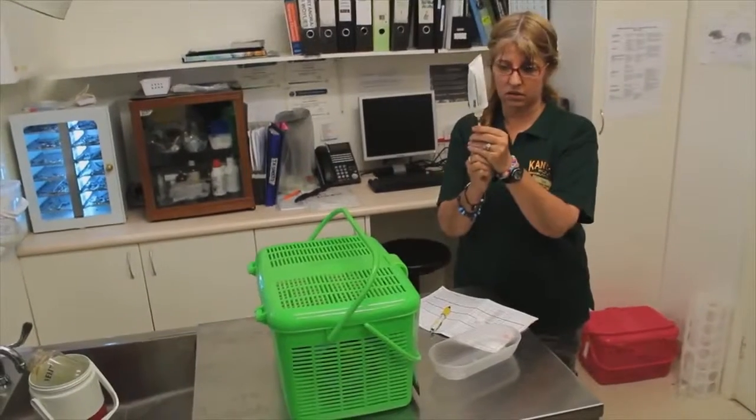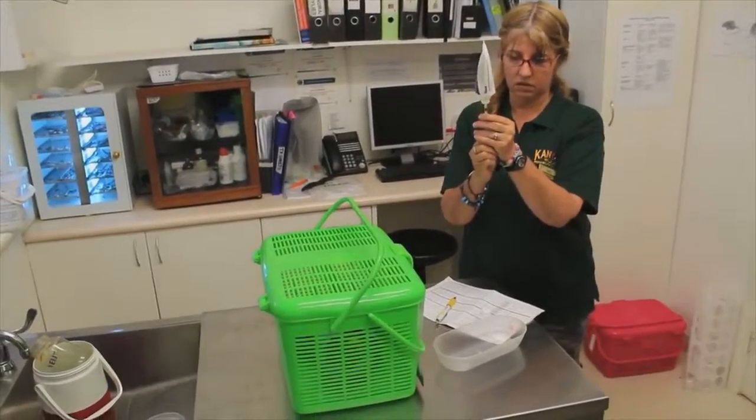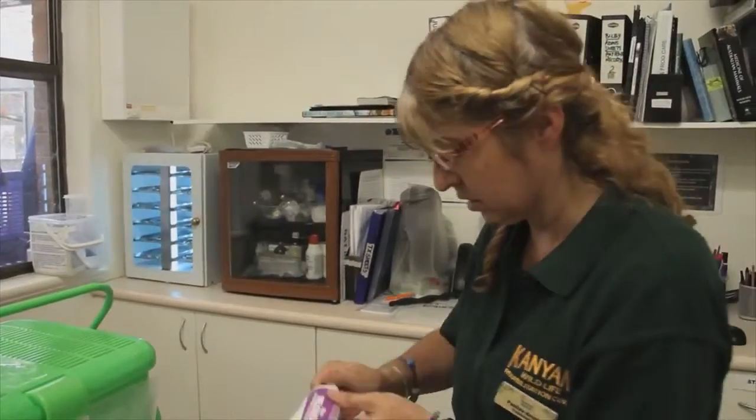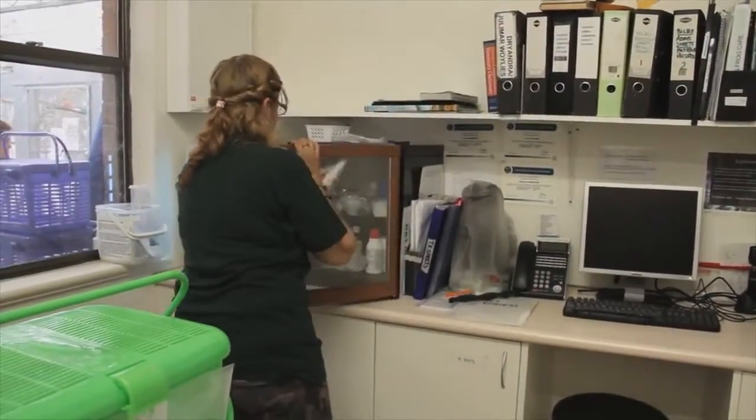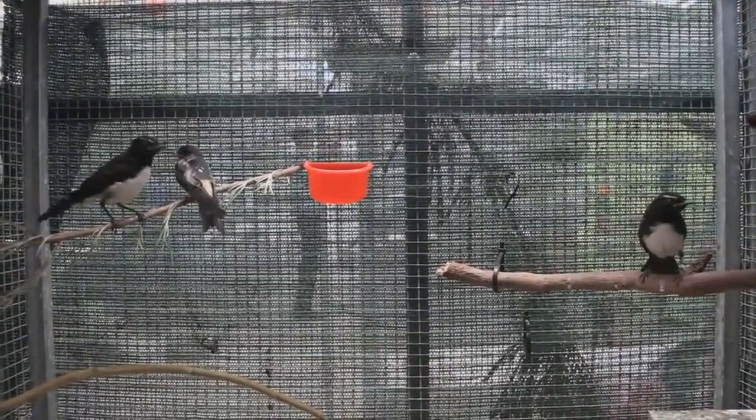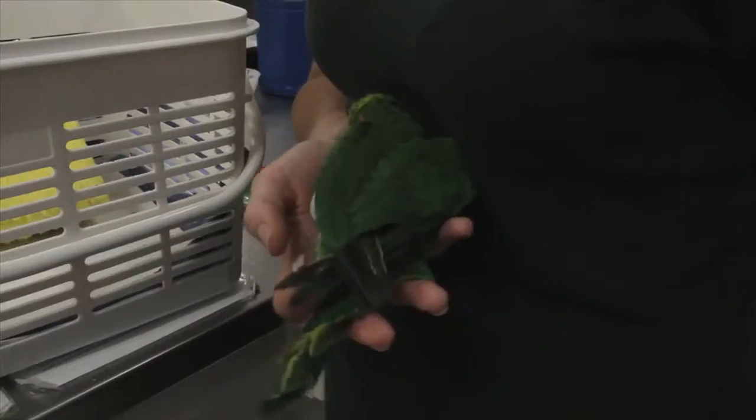The animals we get here at Kanyana come from a wide variety of places. For instance, in the local area, most of the animals will come from people's gardens or in the bush. By far, the most will come from either a motor vehicle accident or a dog or a cat attack. We also get quite a few animals that are fly in, fly out from mine sites. Usually they're birds or perhaps some mammals. And then we get a lot of birds that will be pets that people have had that have escaped. So they come into us and we pick them back up and look for their home if we can.